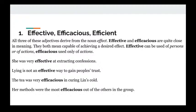for action. So we have, she was not very effective at extracting confessions. And we can also say lying is not an effective way to gain people's trust. But then if we're using efficacious, then we're saying the tea was very efficacious in curing Lynn's cold, or her methods were the most efficacious out of the others in the group.